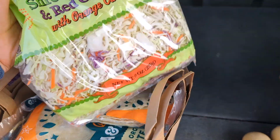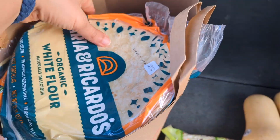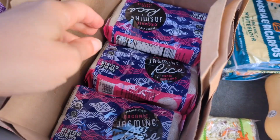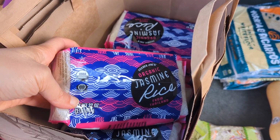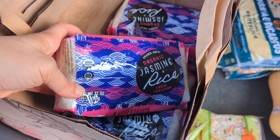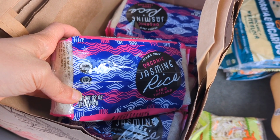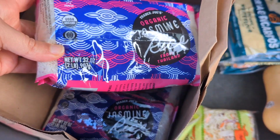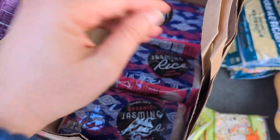In here we got some organic cabbage. I stocked up on organic tortillas for the kids. I got 6 of those. And then this whole rest of the bag is jasmine rice. I got 12 packs. They're 2 pounds each. I found that this organic jasmine rice is cheaper even than Azure Standard, like buying a 25-pound bag. So I just stock up on it here, and it's really convenient in these little bags. I usually will just cook 1 bag at a time, so that is super nice.